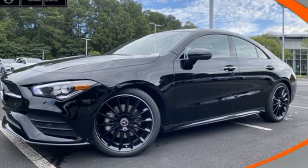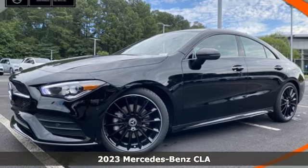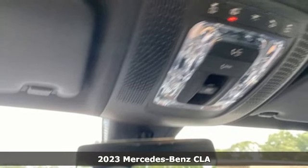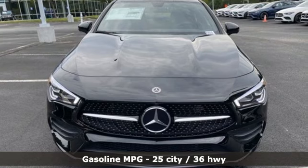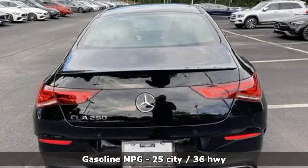It's a new 2023 Mercedes-Benz CLA. This is a dream within reach. The sporty styling and performance, however, mean you'll leave a lot of people in the dust. It comes with great features you'll love.